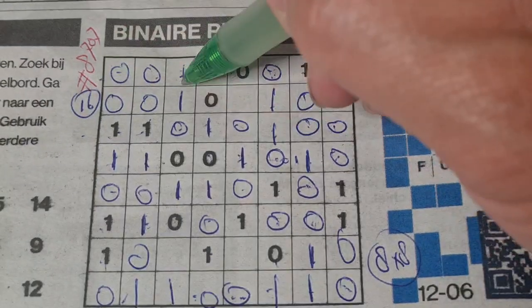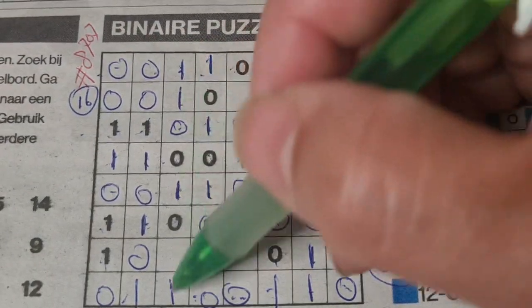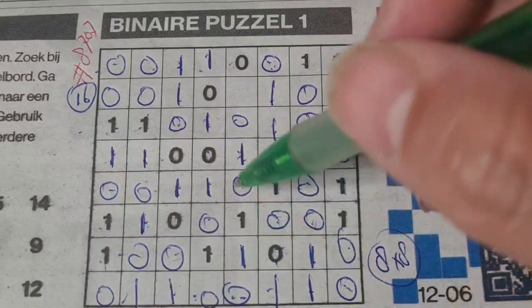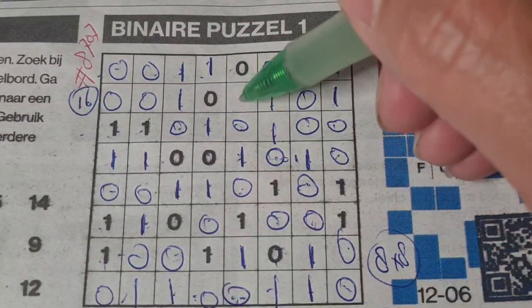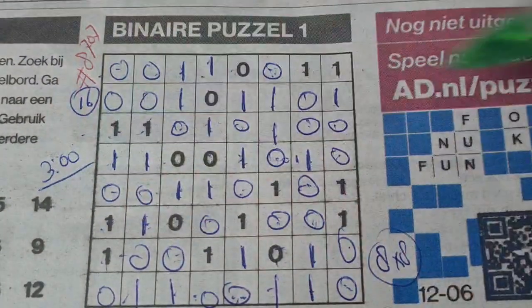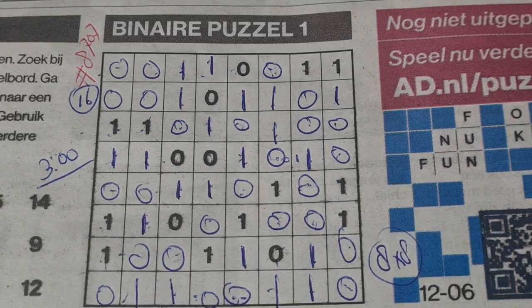Double O here, 1 there 1. 4 ones we have here, so the rest are O's. 4 O's we have here, so the rest are ones. And 4 O's we have here, so the rest are ones. Finish in 3 minutes. Well, we solved it again, and I like this one.